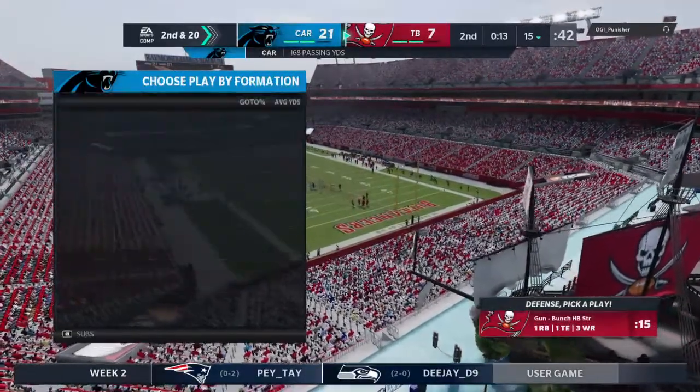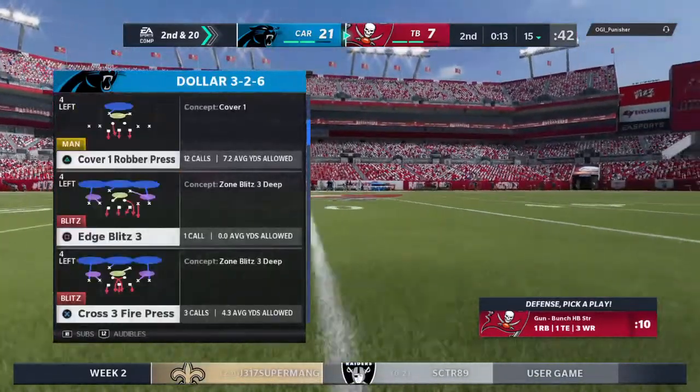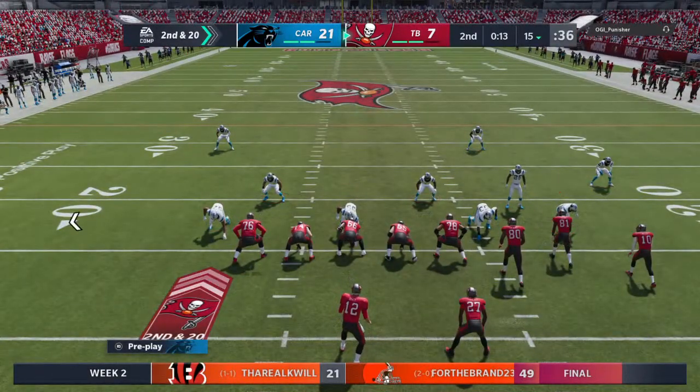Now the Bucs going to use the first of their timeouts as they'll stop it with 13 seconds to play in half number 1. So now 20 yards to go on second down after the sack. Work to be done.